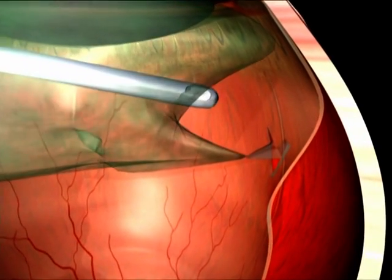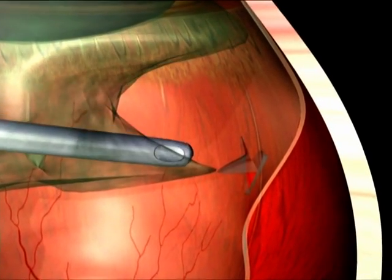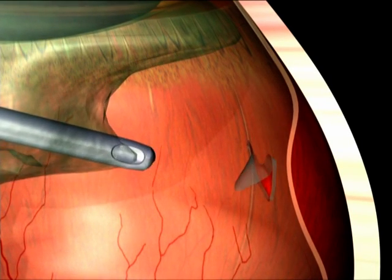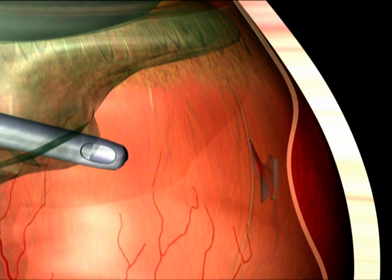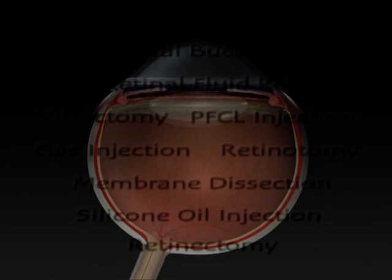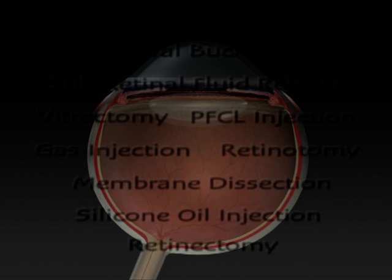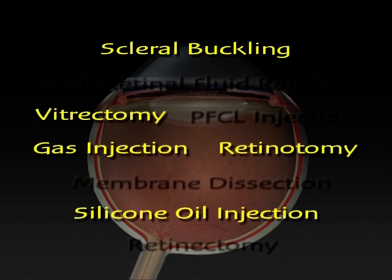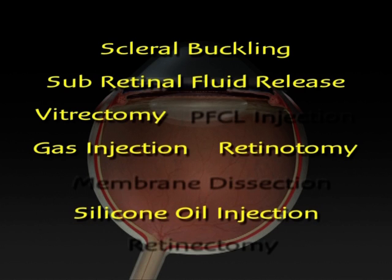Lastly, he could remove the vitreous tractions that caused the detachment in the first place, thus giving the retina back its flexibility. This is called a vitrectomy, or removal of the vitreous. All of these procedures can be done together, as well as with other complementary steps, like membrane dissection, or removal of the fluid underneath the retina.